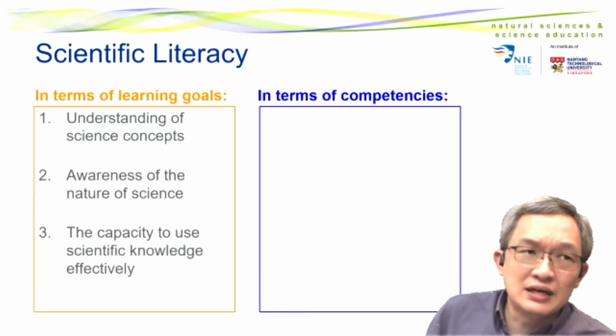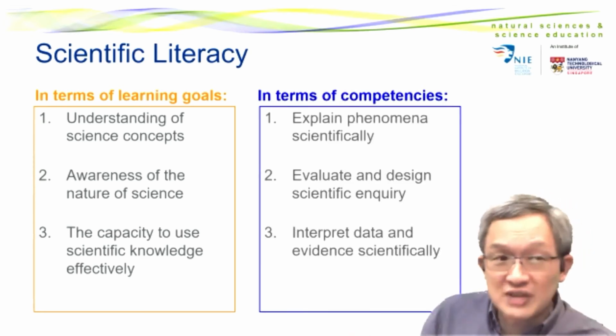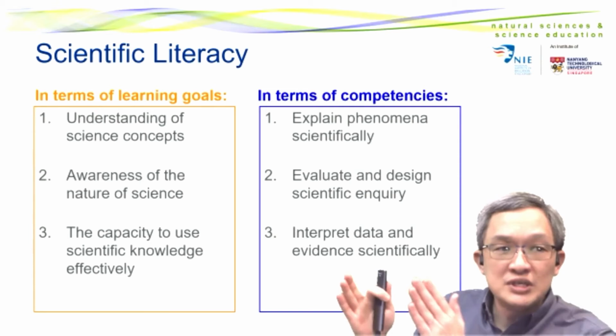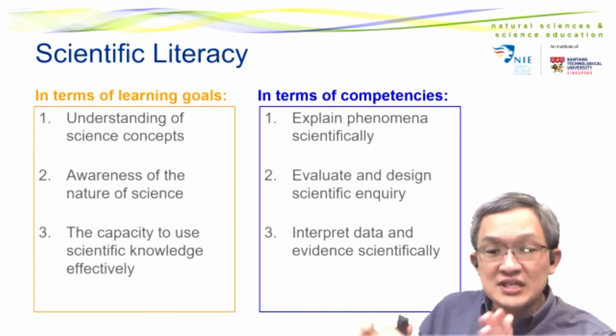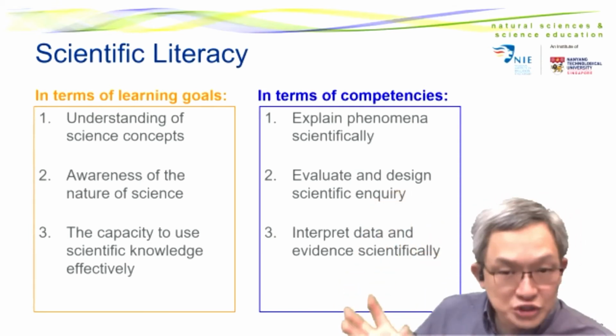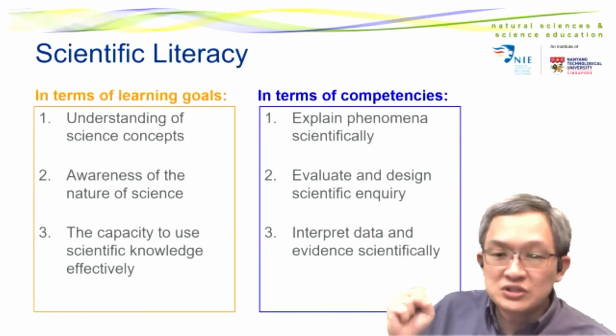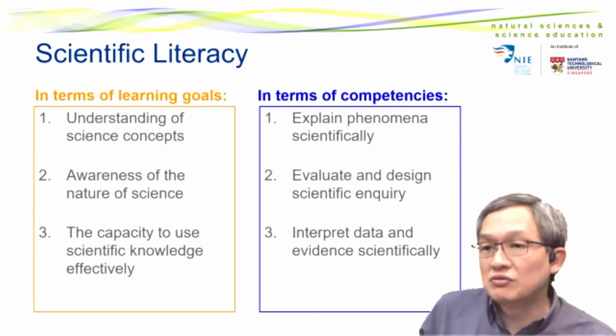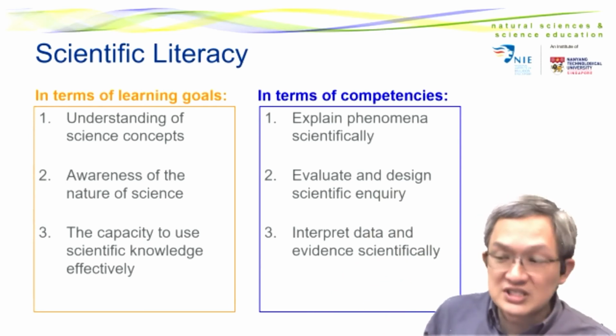Scientific literacy, in the interest of time, I'm not going to talk too much about this, but we did think about it not just in learning goal terms, as I've just said, but in terms of the competencies. And these are all in the literature anyway, that we wanted students to be able to develop these competencies. And we did see evidence of students being able to do all of these things.